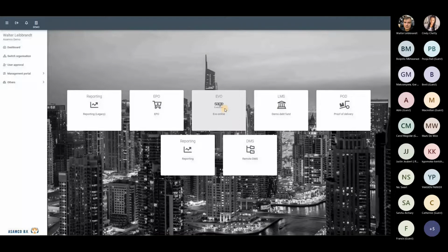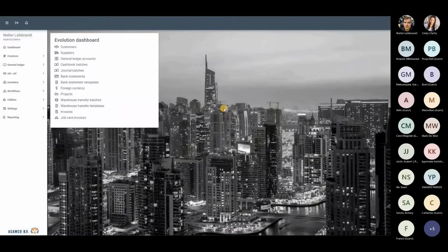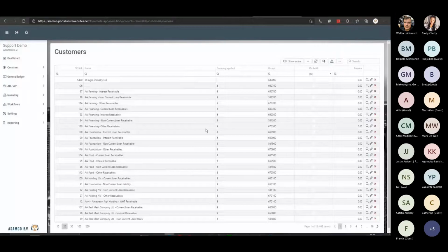Diving directly into Evo Online, by clicking the application, I will be logged in to that specific application. I will be presented with a dashboard with the various functionality. I will now briefly show you how to navigate through the Samco portal, specifically the Evo Online application. To navigate to the customer screen, click on the Customers button as shown here. On the overview page, you will find a list of all the currently active customers in Evolution.